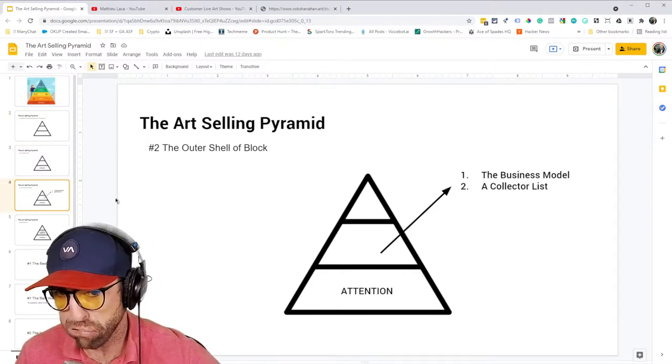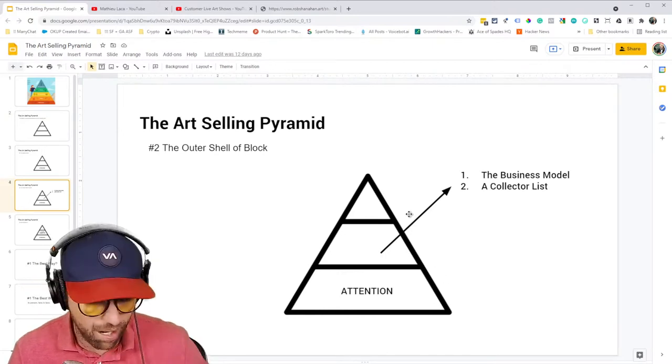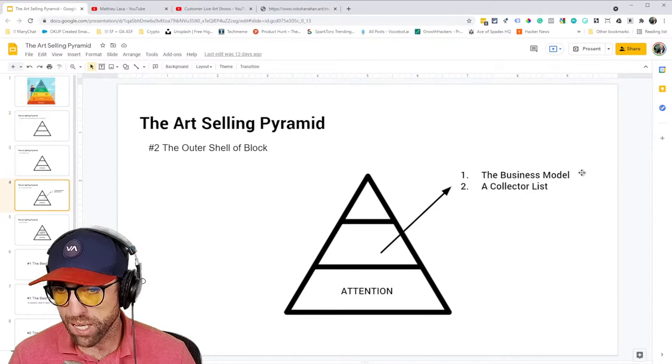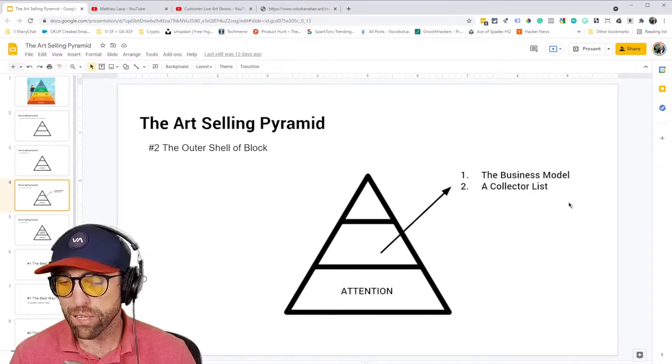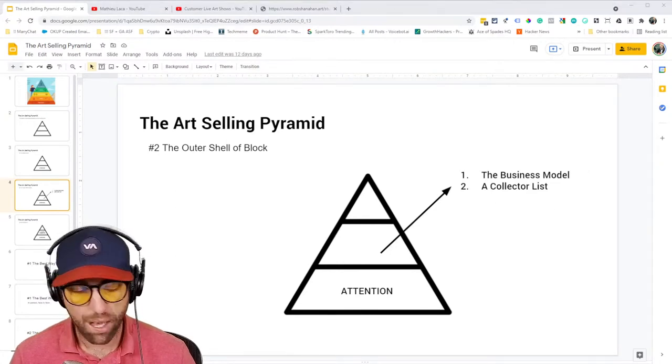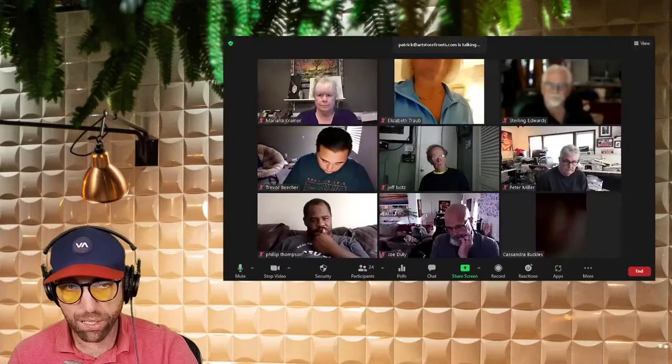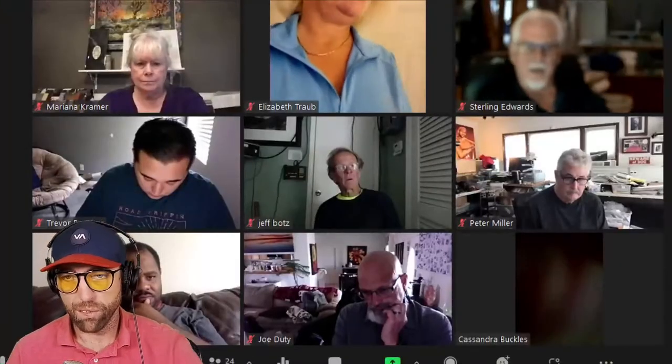The next block has two portions to it. It's got an outer portion and an inner portion. The outer portion is, one, you need to understand the business model such that you can start building a collector list, okay? And the business model, stated succinctly, is you guys all need to be selling direct. There can be no one in between you, the artist or the photographer, and the end consumer.